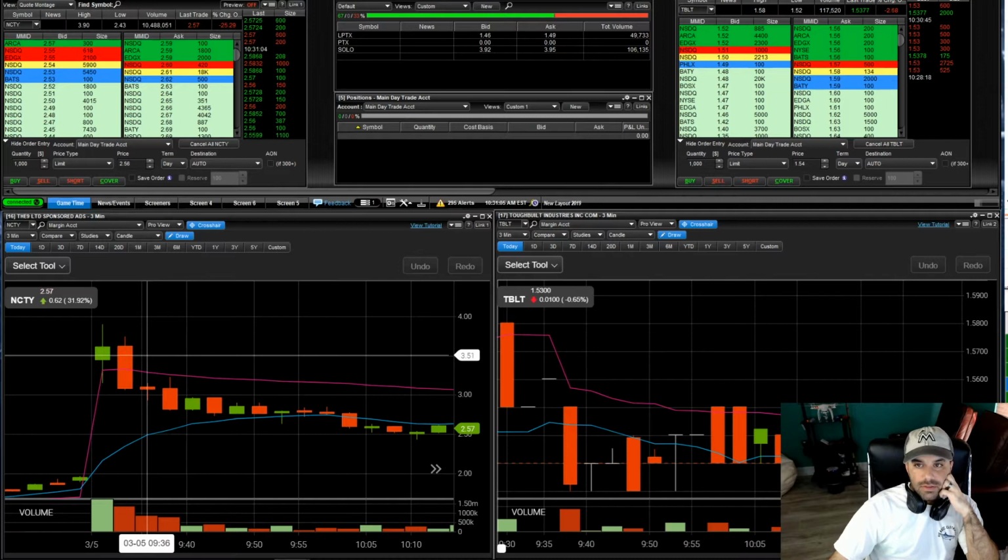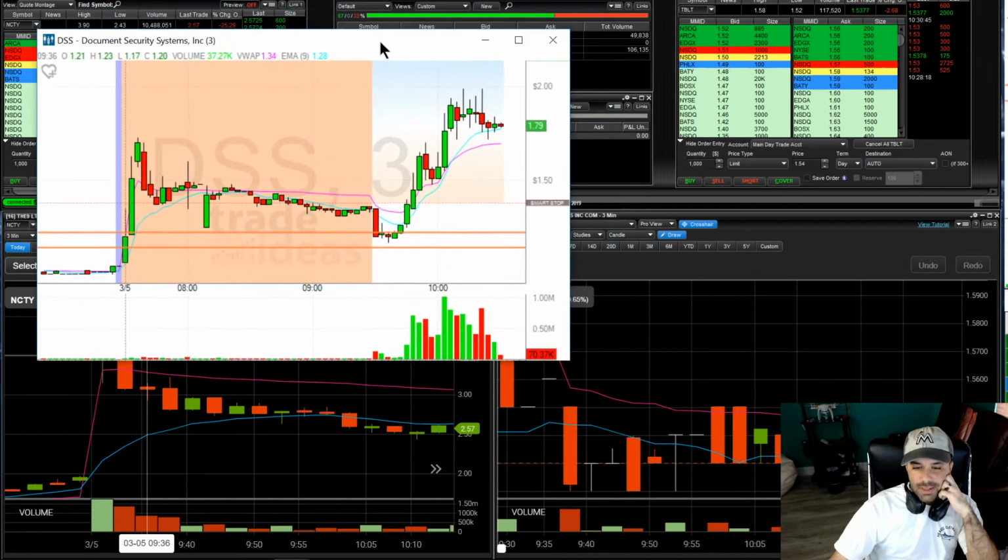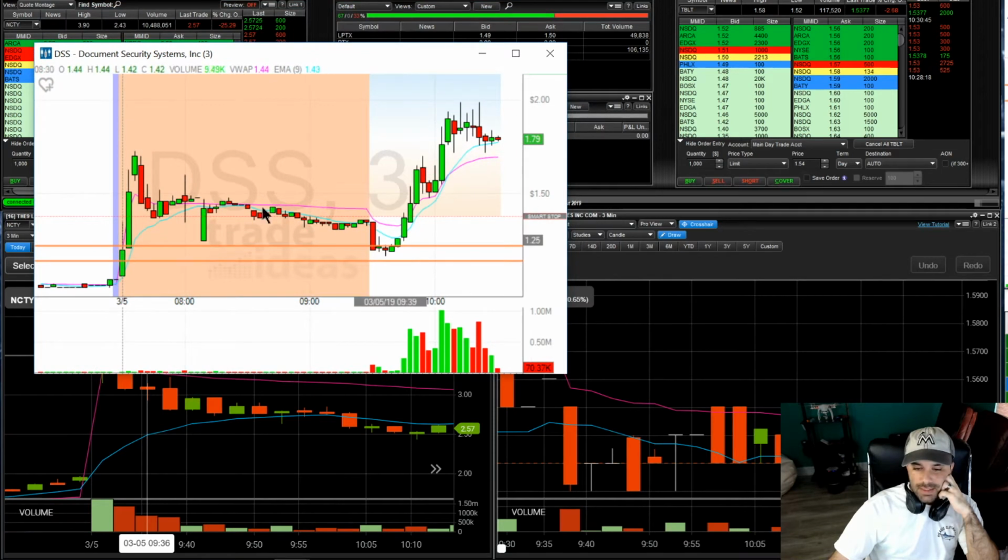Then we had DSS, which gave one nice pullback, but I'm going to show you why I didn't buy that pullback. DSS made this nice U shape, red to green, then pulled back into support, but this pullback was on kind of large volume when you compare it to the volume on the push up. So that didn't give me confidence in the trade, and I didn't take it.